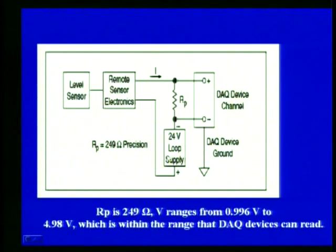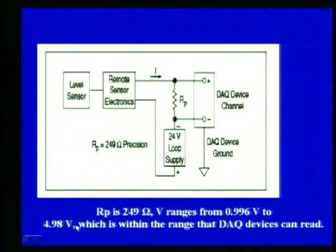So you have a standard 24 volt supply. You drop it through a resistance, say of 249 ohm. So 4 to 20 milliampere will correspond to the lower part of the range, and 20 milliampere to the upper range. That will get converted to a voltage of 0.996 to 4.98, which you can directly feed to DAQ devices.